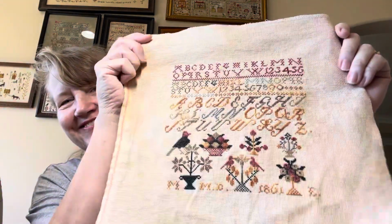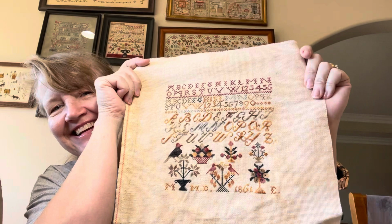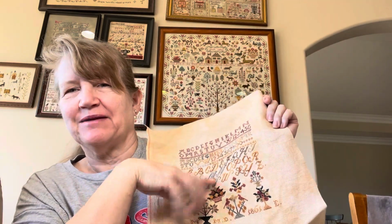Oh, this is, don't know. This is funny, right? I don't have very many samplers that are all these like fall colors like that. Should finish that and put it up at fall. This is Barbara Anna. Both of these are Barbara Anna.